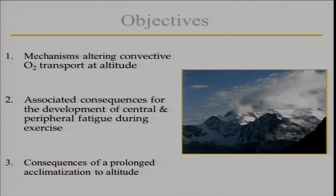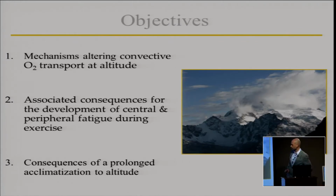Now, the objectives of the talk today are threefold. First of all, I want to show you a few mechanisms, by far not all, which are responsible for altering convective O2 transport during exercise at altitude, and then associated consequences for the development of central and peripheral fatigue during exercise, and then consequences of a prolonged acclimatization to altitude on these relationships.